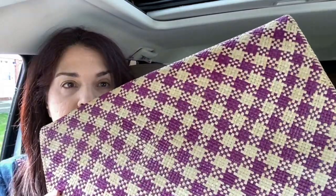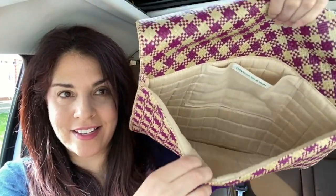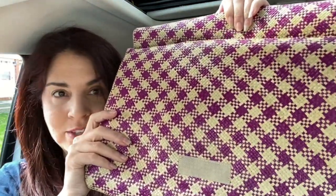And this is like new. This is from Thailand. Really a nice one. See the wooden handle? And if you look on the inside, it's all padded in silk. That's quilted padded silk. How nice is that? This is a gorgeous clutch. Also doubles as a laptop cover.